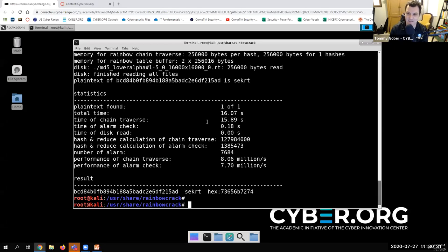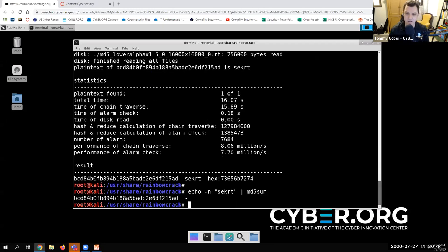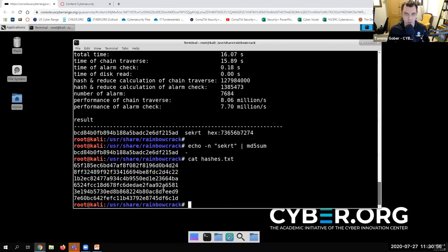And then we can confirm that by coming over to our MD5 and typing in the input that he gave us. SEC, if I can spell it right, RET. And there we go. So that shows that what the crack came out with is whatever the input is on there. Now, what if we come across, like I showed you earlier, the hashes.txt, how do we break all of these guys?